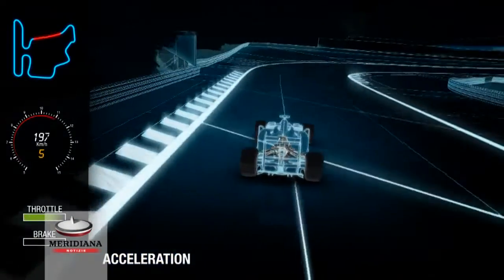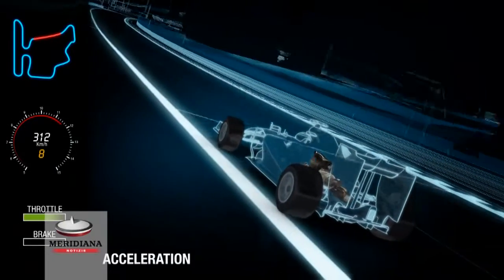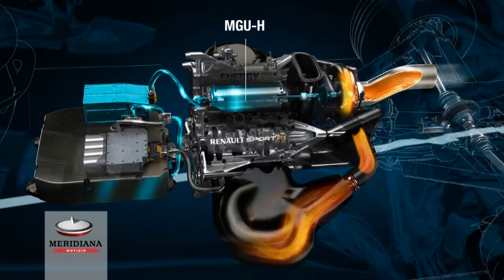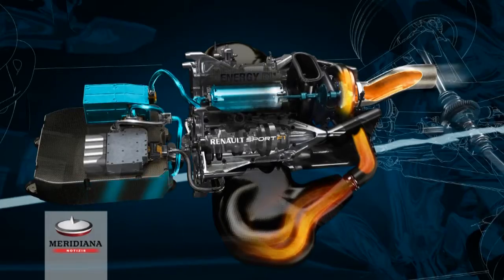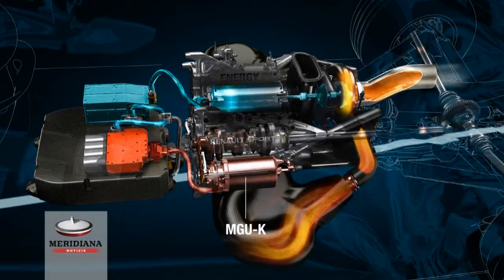Under acceleration, the internal combustion engine works at full speed, with the turbocharger rotating at close to 100,000 RPM. The MGU-H, H for heat, works as a generator and recovers energy from the exhaust, which exits from one centrally located exit. This energy is passed either to the battery store, where it will be stored for use later in the lap, or to the MGU-K, K for kinetic.